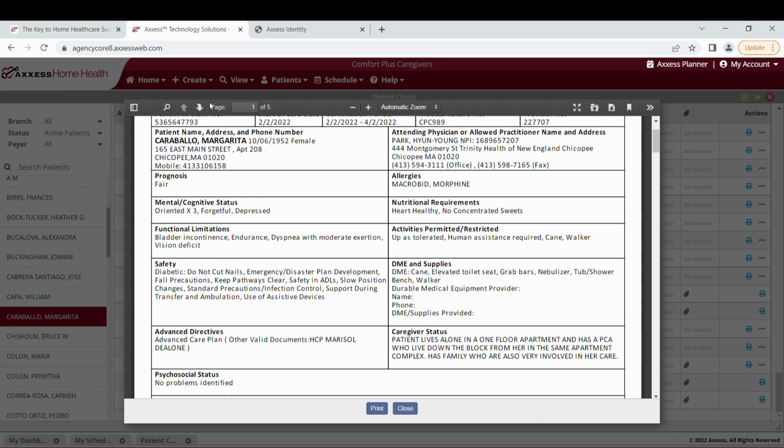So for this patient, they live in Chicopee. Their doctor is Park. Their prognosis is fair. They're allergic to two things, Macrobid and morphine. They're illiterate times 3. They're forgetful. They're depressed. Heart healthy, no concentrated sweets. Functional limitations include bladder incontinence, endurance, dyspnea, moderate exertion, vision deficit. Activities permitted is up as tolerated. Home assistance required. Cane, walker. Safety precautions include they're diabetic. We have to have an emergency disaster plan.